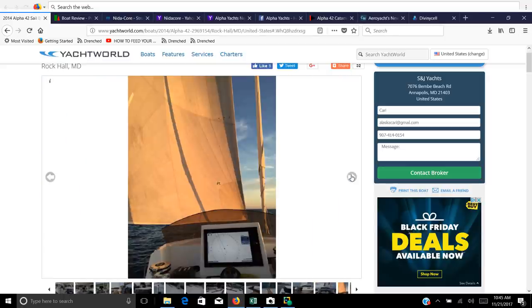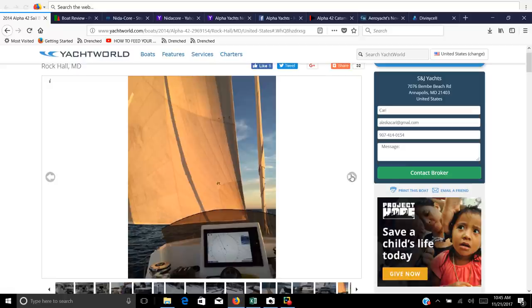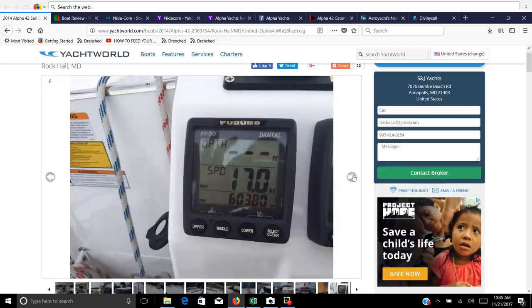Now here we're sitting in the cockpit looking forward. It looks like you've got some good visibility here. I question the value of that little windshield, but I guess if the wind's just right, you can duck behind that a little bit, or at least it'll move the air up over the top of you. And in this picture, it seems like there's two foresails, two headsails out. So that's an interesting configuration. Obviously, we have Furuno gauges. Looks like the lines are led aft here.